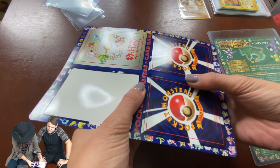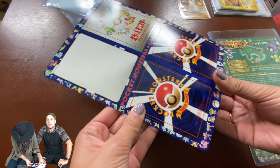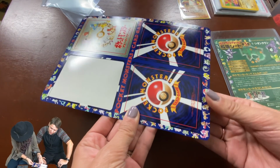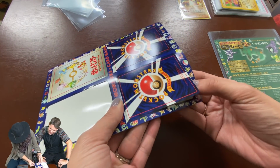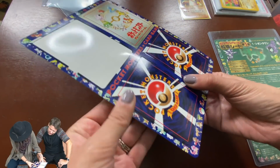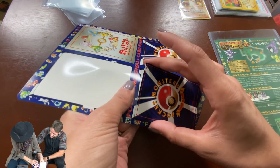Some people watching this might think we're being way too careful and just say go for it, but we want to be careful, guys. This stuff is super old, super cool. We want to treat it with respect. Oh, and the noise is kind of awful. It kind of makes you feel like you're tearing something. Well, which you are, but what a cool way to do cards.